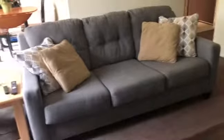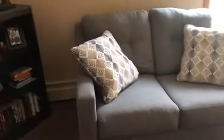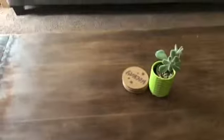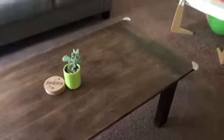They're super comfortable and really pretty, and they came with the pillows. It was a set. They're a light gray color, and we got them at Slumberland, I believe. And then I have this really cute cactus and some coasters. And fun fact, this table, my brother made it in his woodshop class in high school, and he gave it to me.